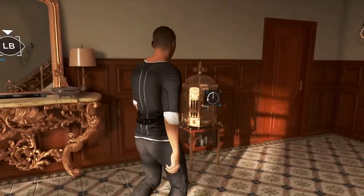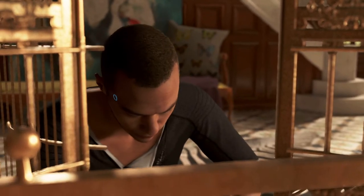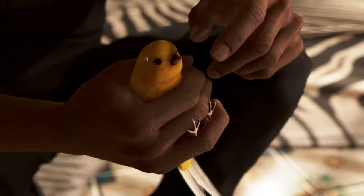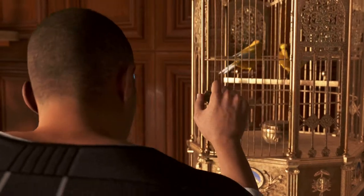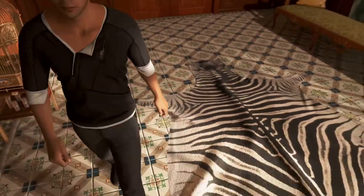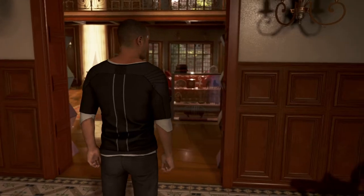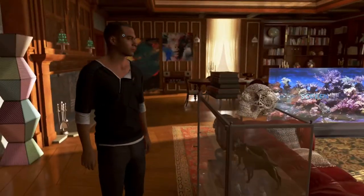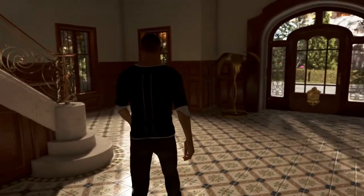But before I do that, let me look around for a bit. What do you know? A mechanical bird. An android bird, I guess. Wow. Future, right? Stuff of the future. Instead of having real birds, we have artificial android birds. Cool and scary at the same time. We have a zebra pelt, probably not real, just a made up one. I like the whole automated doors, really nice. I know I have to go upstairs, so I'll just explore this area later. Let's first wake Carl, our owner, up.